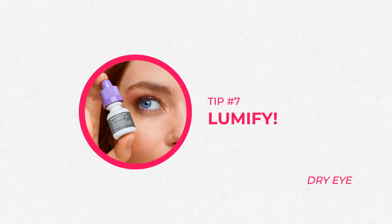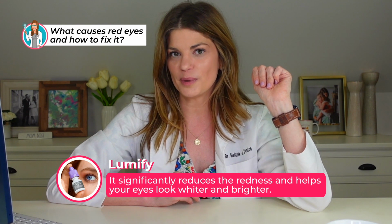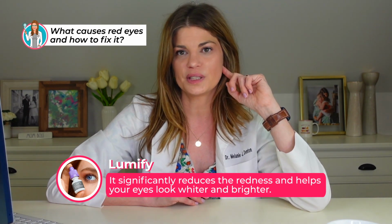And finally, if you have red eyes, which you would expect, this is the first thing I told you, but I made you wait till the end. The only get-the-red-out drop that eye doctors like is Lumify. So check out Lumify, gray box, purple accents, purple cap on the bottle. Lumify is excellent for reducing redness, but is still preserved with BAK. So it is not perfect, but if you have to use something to get the red out very quickly, Lumify is the only one I would recommend.